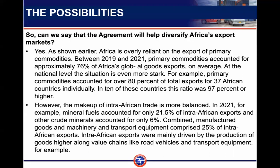So can we say that the agreement will help diversify African export market? Yes, of course. As shown earlier, Africa is overly reliant on export of primary commodities. Between 2019 and 2021, primary commodity accounted for 76% of Africa's global export. On average, at national level, the situation is even worse. For example, primary commodity accounted for 80% of total export of 37 African countries. For Nigeria, it's 85%. In fact, the last figure was worse, getting close to 90% in terms of crude oil export.